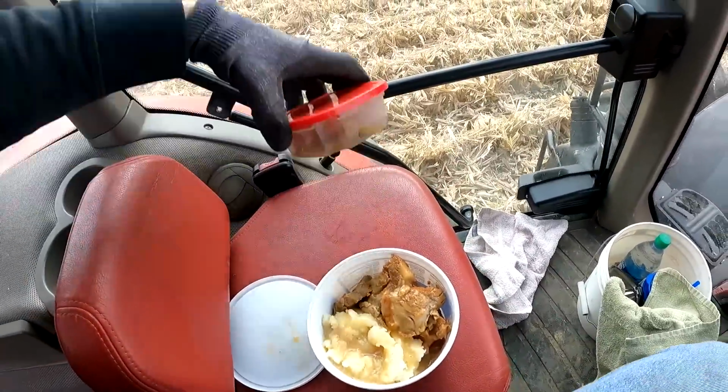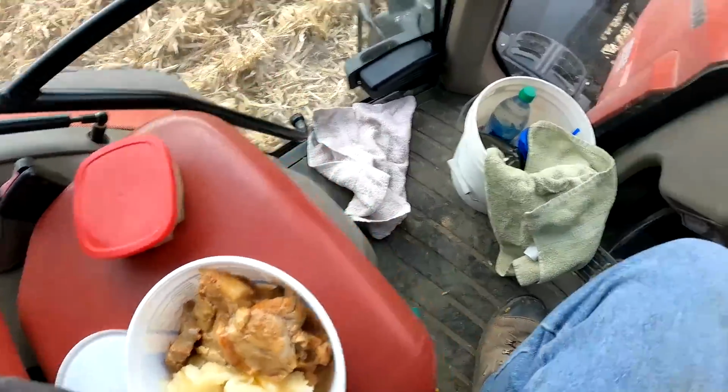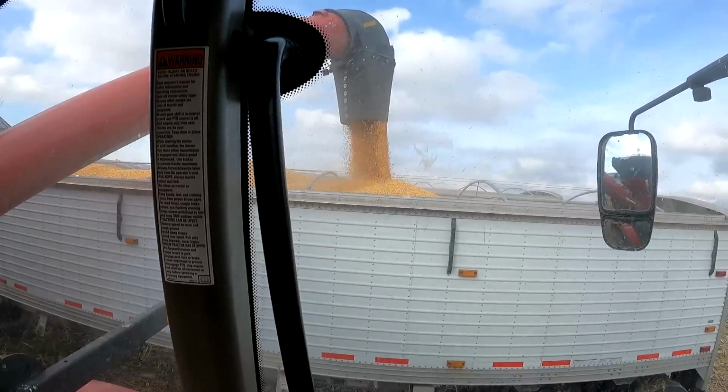Ooh, Grandma's outdone herself today. Green beans. Looks like barbecue pork, mashed potatoes, and apple pie. Yum. Gosh, I'm gonna miss these. Might be my last bucket meal of the year. I have to wait till next year.